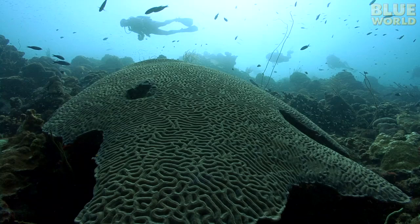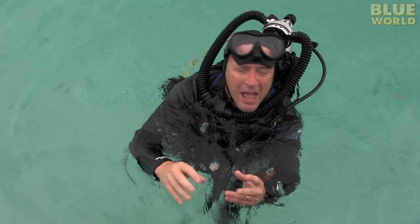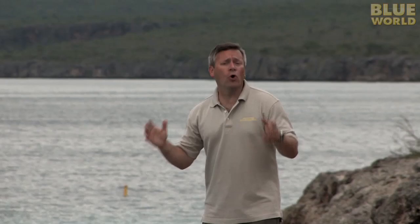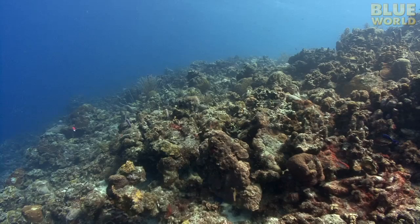This begs the question, how does an animal that can't move reproduce and make a new colony in a different place? I'm on a mission to document how coral reproduces. So I've come to Bonaire, one of the greatest places in the world to learn about coral spawning. Biologists have been studying coral reproduction here on Bonaire for more than a decade.